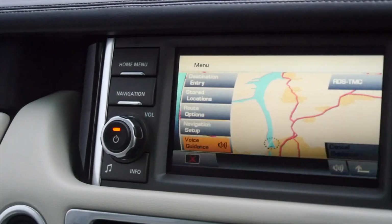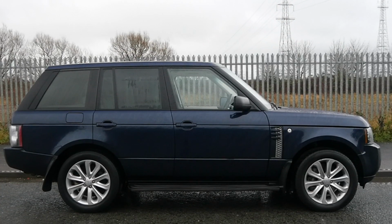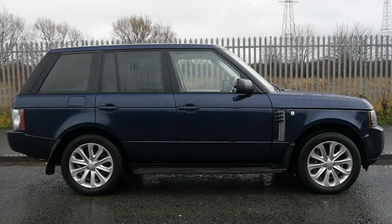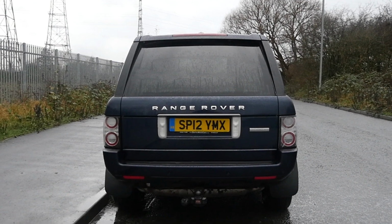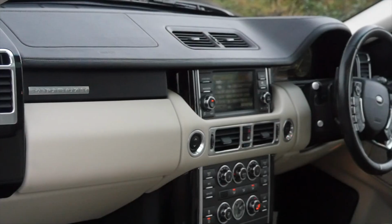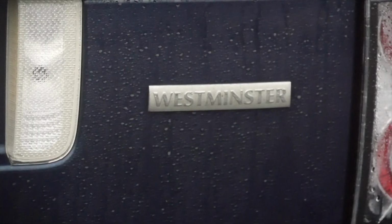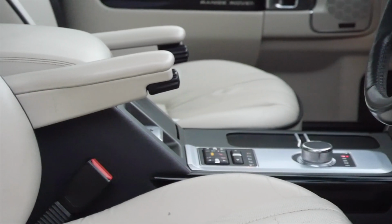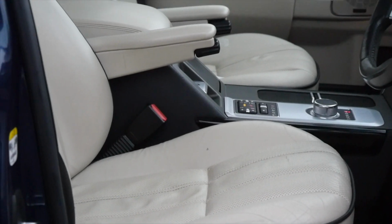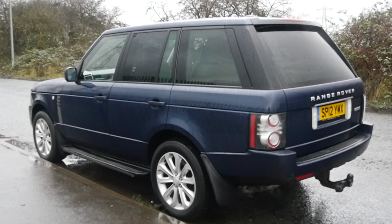56,222 miles. Fuel economy, urban 24.6 miles per gallon, extra urban 34.4 miles per gallon, and combined is 30.1 miles per gallon. Has a 0 to 60 time of 7.5 seconds, a top speed of 130 miles per hour out of a 308 brake horsepower, 32 valve V8 engine. Road tax for 12 months is £565, but to be fair, I really do think you get what you pay for, and it's well worth it.